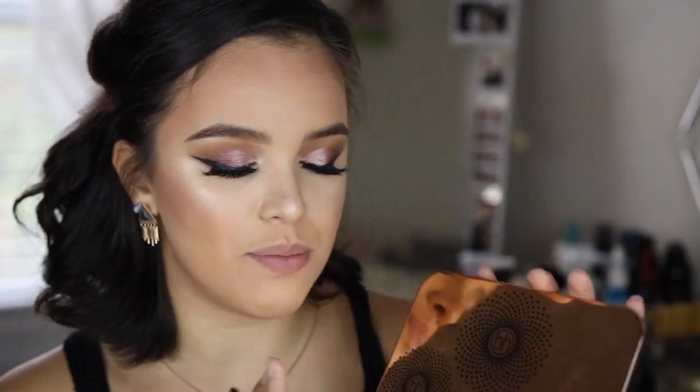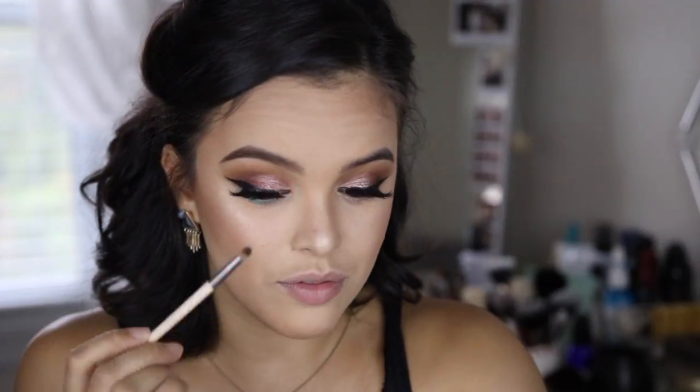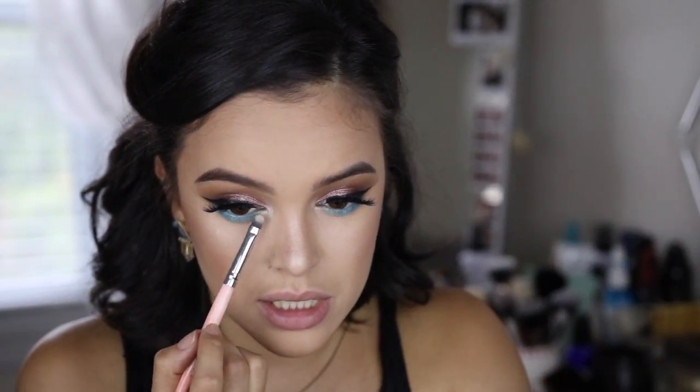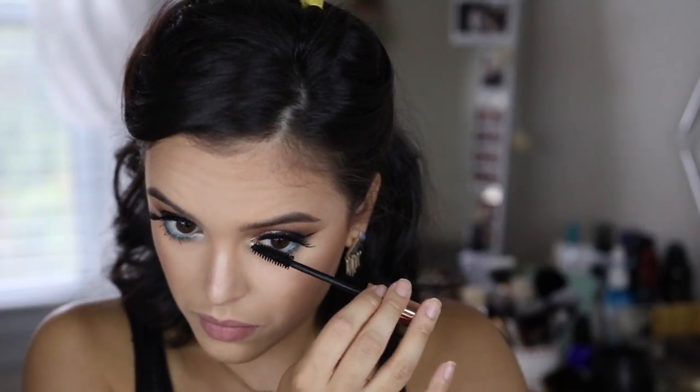I am going back into the Bronze Paradise BH Cosmetics palette, and I'm gonna use this blue color under my eyes. I'm using a liner smudge brush from EcoTools. Very, very pigmented. Okay, so I went in on the lower lash line. I am just gonna grab this color again just to intensify the highlight on my inner tear duct and connect it with that blue color. Then I'm going back in with the mascara and I'm gonna put some on my lower lashes.